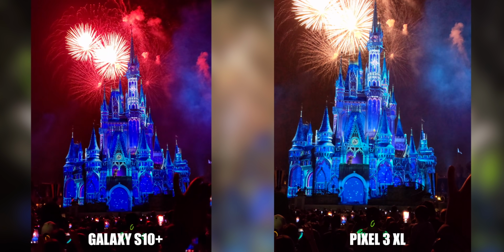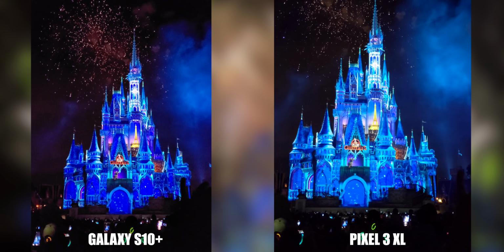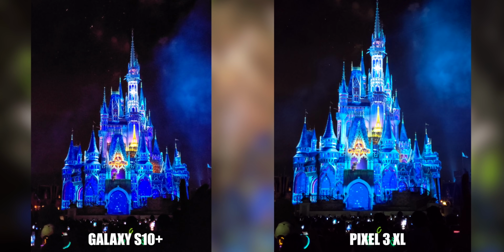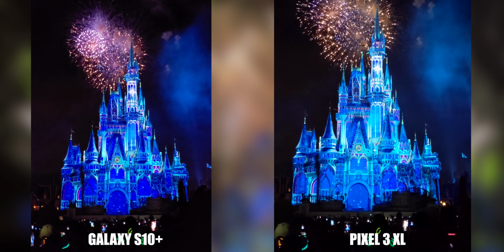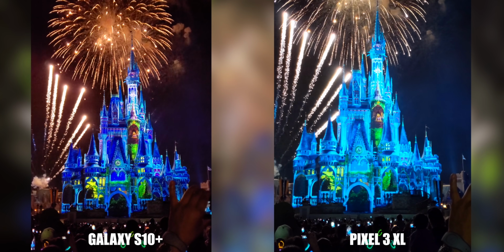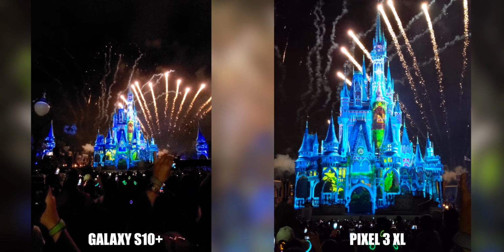When it comes to nighttime 4K video, they are both pretty noisy, but the Galaxy S10 Plus video has better colors, more detail, and just looks better overall. So if I had to rely on one camera for capturing my nighttime vacation moments, I would pick the S10 Plus. And let's not forget having that option of capturing this entire scene in wide angle is also amazing.